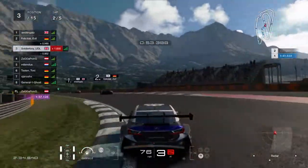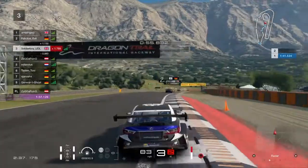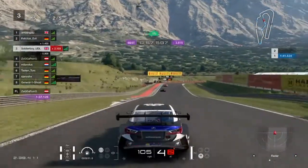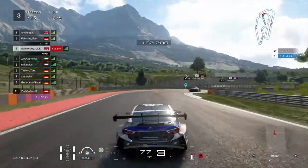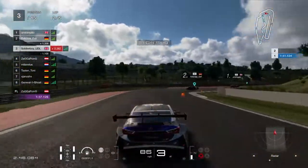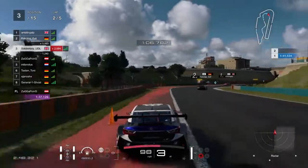But like this car, the Lexus, not something I'd choose straight away to use. But not a bad car, just it seemed sluggish. It may only be my perception of it, but yeah, that's how it seemed to me.